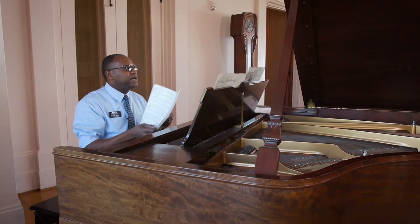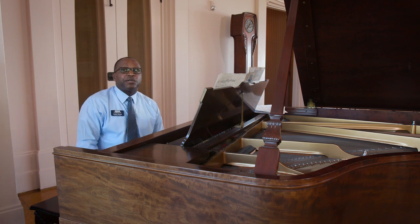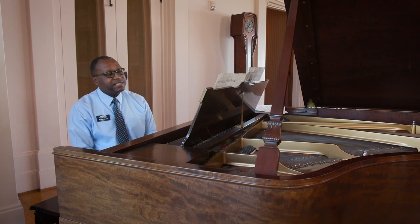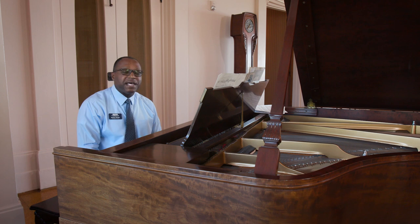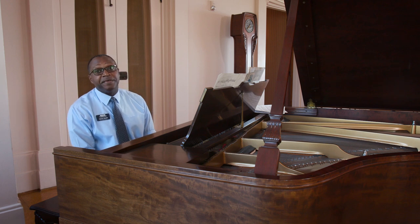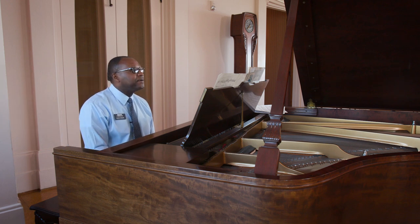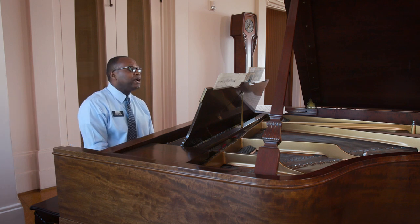One other piece we'd like to take a look at with you today is a classical piece by Ludwig van Beethoven. You know, Beethoven lived from 1770 to 1827. And it was said that this particular piece was not produced until about 50 years after his death. It has a very famous melody to it. It's a love song, and it's called For Elise.